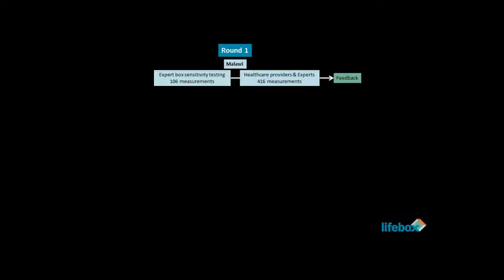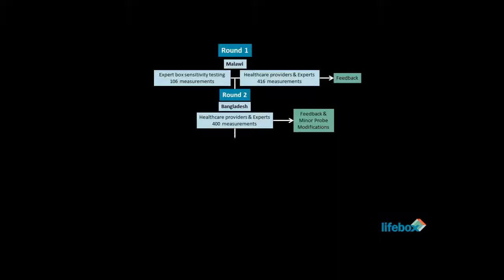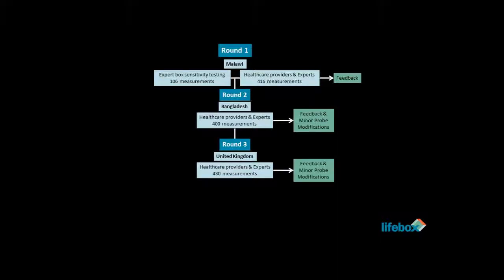We had a number of rounds to our testing. So round one was in Malawi, where we tested healthcare workers and experts. We also tested against another market-leading box just to see how our pulse oximeter compared to that, and there wasn't any difference between the two. And we got some feedback after that. We then went on to test in Bangladesh, and we did the same process that we did in Malawi.